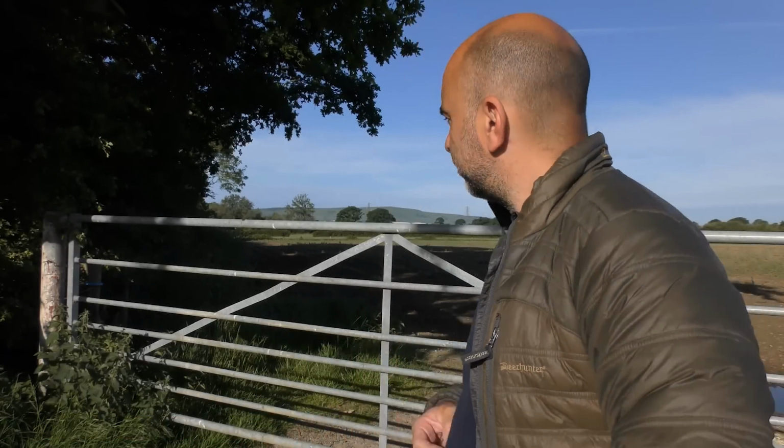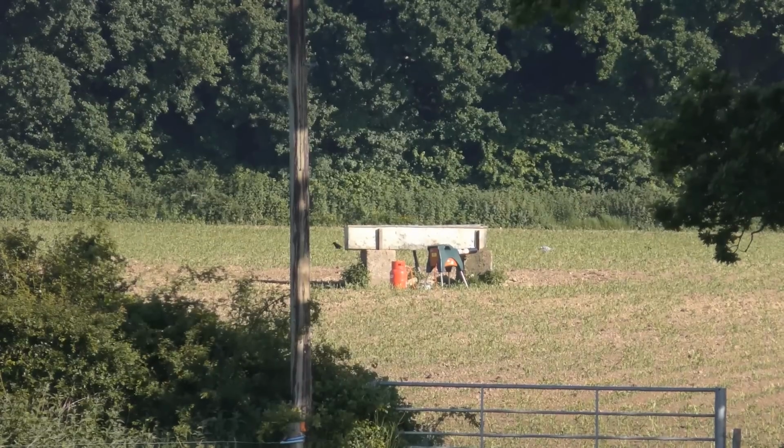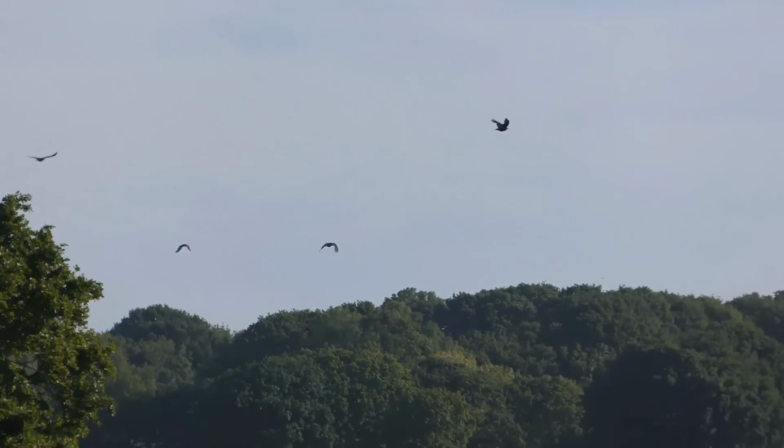The farmer's got a gas gun set up in that field, which went off about 30 seconds ago, and already you can see there's birds back on that field. They've just gotten used to the gun and they'll take off, fly around, and then they'll start dropping straight back in on that field.